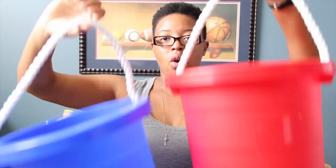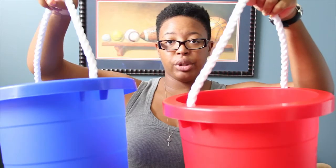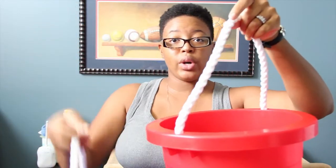I got him some buckets. These actually have handles on them. One is red and one is blue. What I'm planning to do with this is to put his books and some of his toys and stuff in there. And I can also put some of his crafts and stuff in there as well. But I think I paid $5 for the both of these.